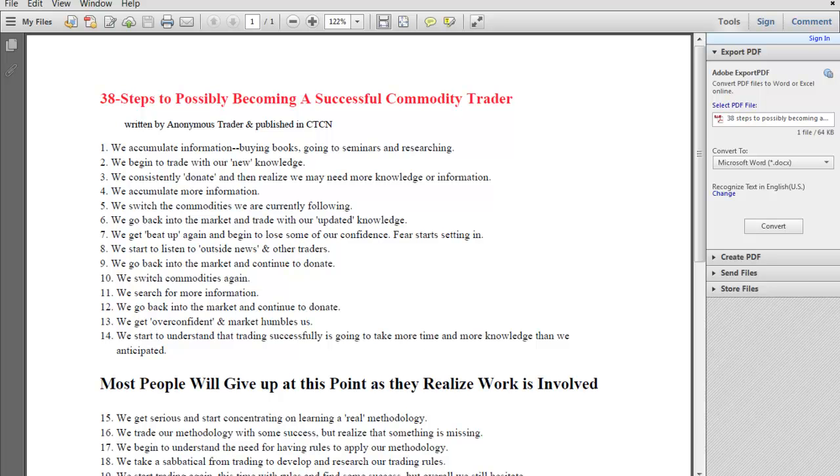Mack, I spent an hour or so this afternoon reading some of your older articles on your website, and I noticed that there is a common and recurring theme in almost all of them. And that is that trading is difficult and it takes a long time to get good at it. Let me read that again. Common recurring theme, that trading is difficult and it takes a long time to get good at it.